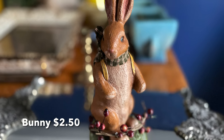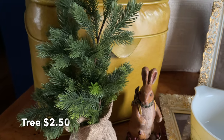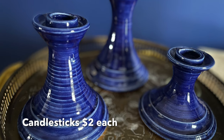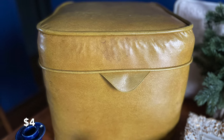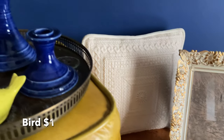Small is good, and this was before Easter, so this bunny was popped into my booth and did sell quite quickly. I'm also picking up off-season Christmas items when I spot them. I love saving pottery. These were signed. And I couldn't pass up this vintage ottoman with the great pop of color. Adds a lot to my space.